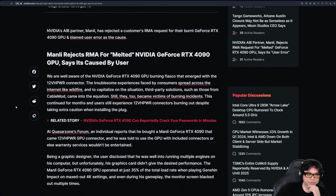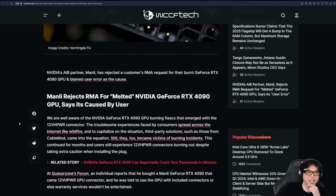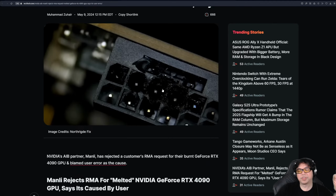I don't know. This is not good. The other thing that I'm curious to know is, which one fails more? The ones that follow Nvidia's style or the ASUS style? Because ASUS, the Strix, flips it around. Aren't they the ones where the ground pins are down here near the PCB, and the sense wires are up here on the top?